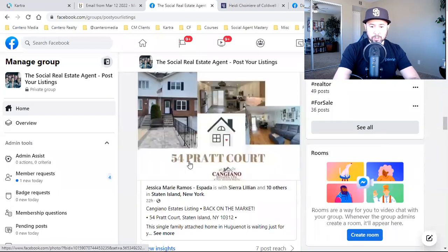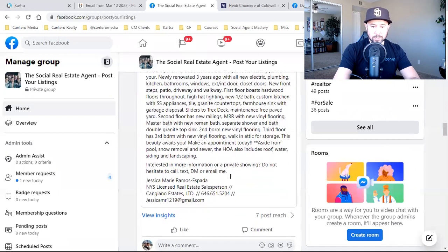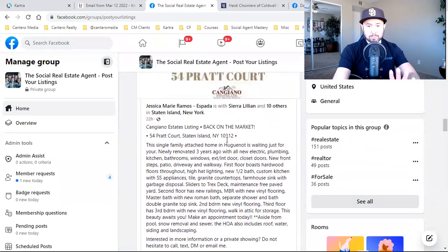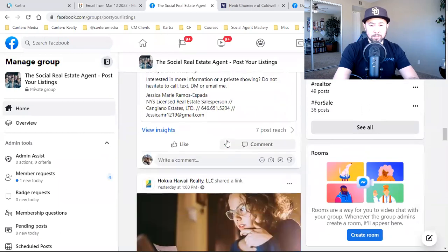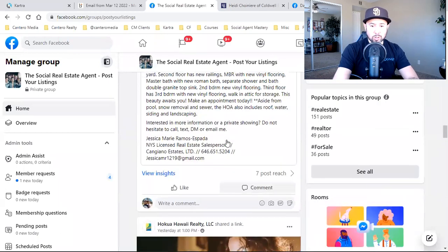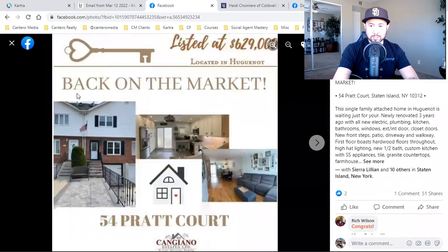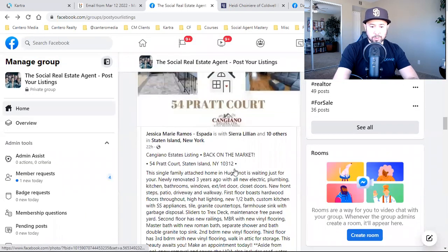Let's click on one more just so I can give you this example, you guys, on why you got to be building landing pages. All of this information, double granite, top sink, second bedroom. It's like, she gave me all, Jessica, shout to Jessica. She gave me all the information back on the market, but there's no link. There's no link to click on. So I click and all I see is images, no link to click on. There's no lead capture, and then you wonder why there were no leads.